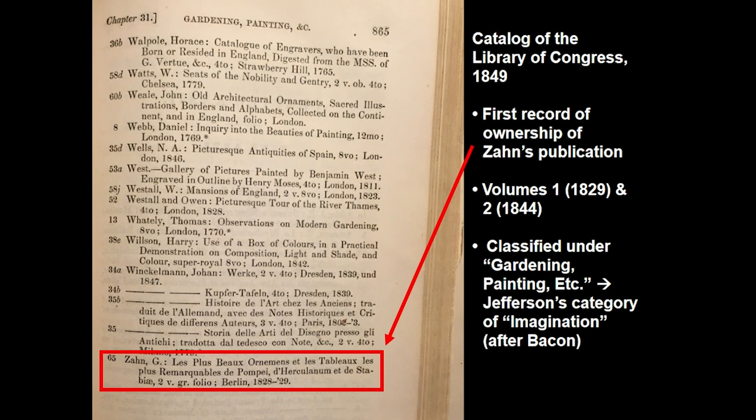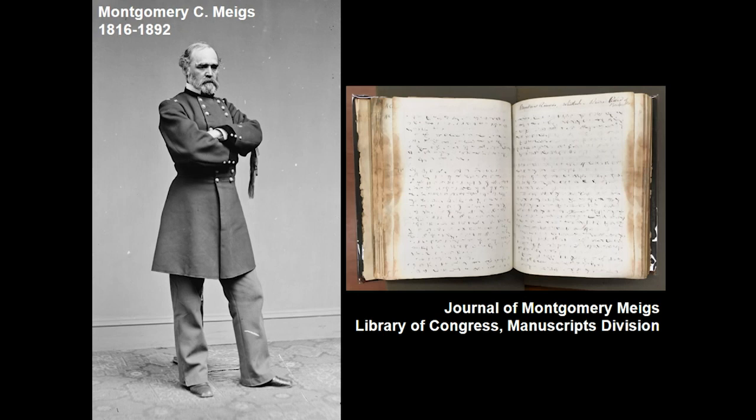So that's good. So I think I can make a pretty sound argument that he could have used these exact volumes. But then I decided to try going a step further. So it turns out that Montgomery Meigs, who was kind of Brumidi's patron, if you will, kept a journal, fortunately. I mean, he wrote down every matter of detail. It was unbelievable. Well, it's only unbelievable if you read it in the transcribed version, because it turns out that the guy wrote in this thing called Pitman shorthand.